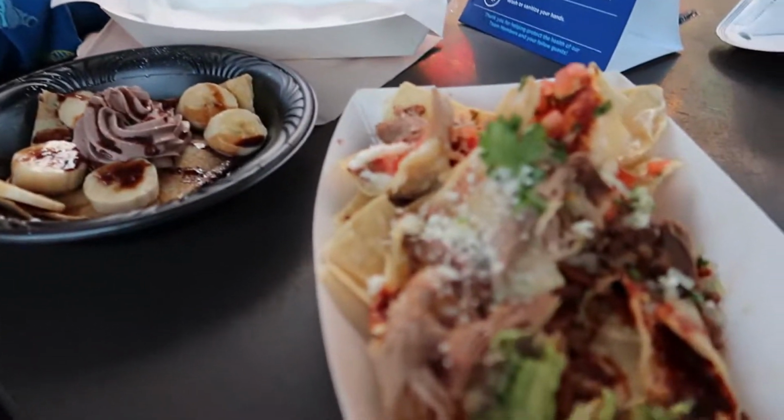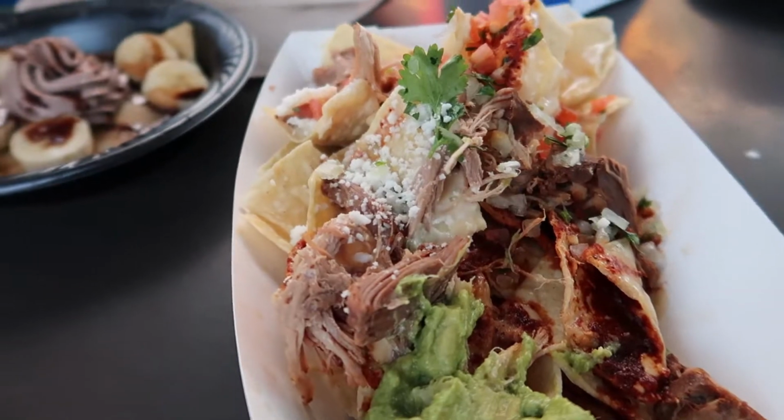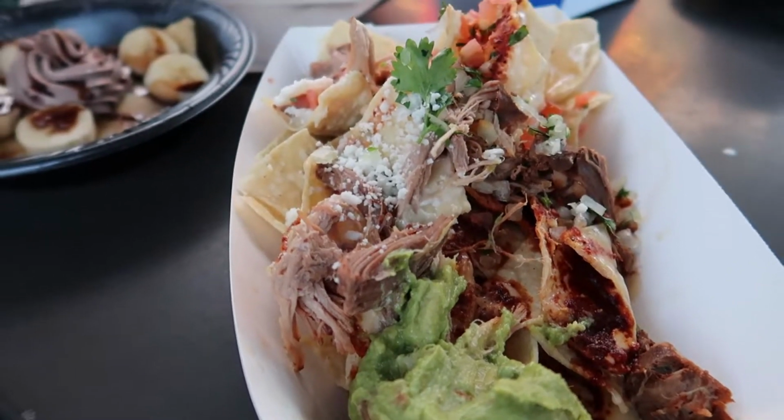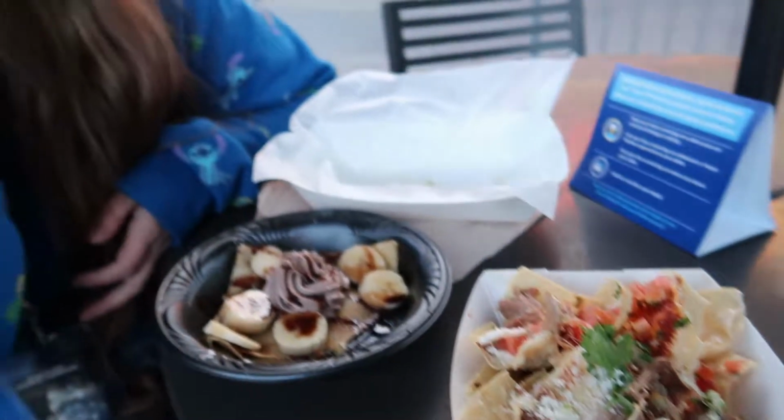They're yummy. I wish it was a little hotter, and I also wish there was more nacho sauce. But like you said, it's kind of bland, and I think it's because it's a little colder than it should be. Yeah, it's a cold day, but I got it here right away, so it shouldn't be this cold.